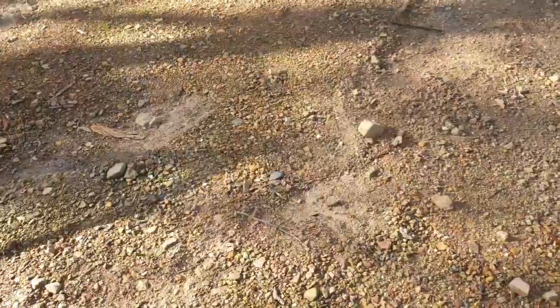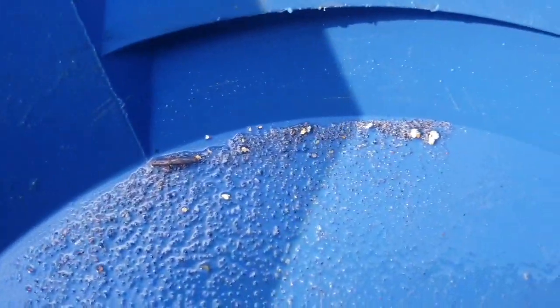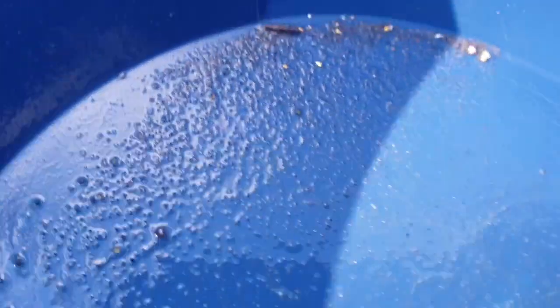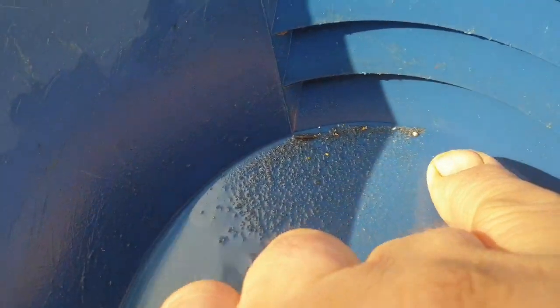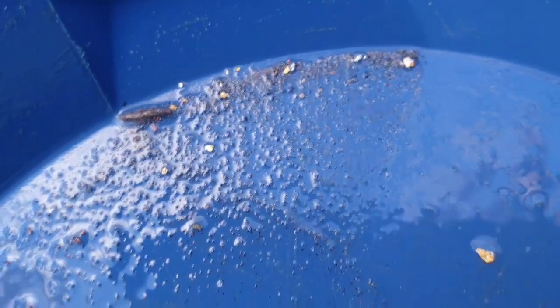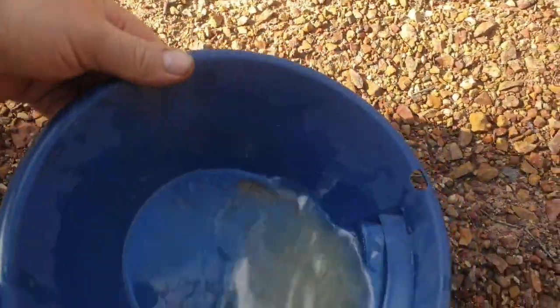Alright guys, back at the car. So, you know, not a great deal of weight, but I don't know what's going on there with some of this gold. Don't know if it's reefy or what's going on with it. But that's not bad. As I said, never been here before, so a few bits. I don't know if that's mercury or what's going on.